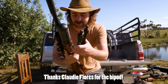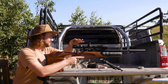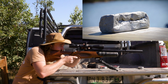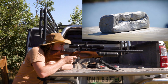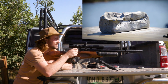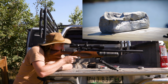Let's put a little bipod on here. 28 foot-pounds, expanding pellet. Expect to see some interesting stuff here. Wow, okay. That was way higher than I expected. Obviously, I'm not zeroed for these pellets. I'm going to aim lower. See what we can do.